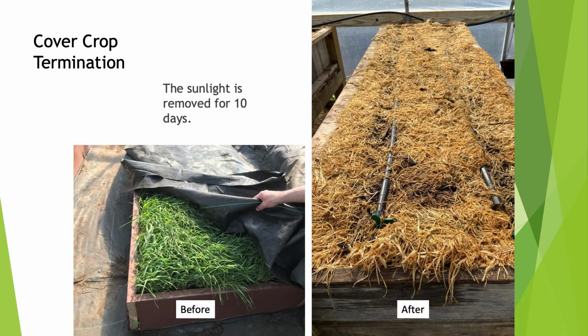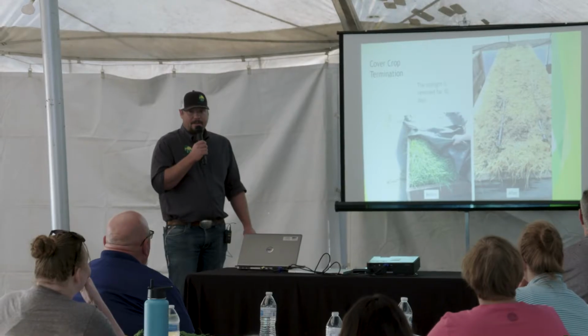But when we also do biennial, the other thing is when we do a biennial like cereal rye, we also have to desiccate it so it doesn't snuff out our gardens. So what we like to do, there's a couple different options.